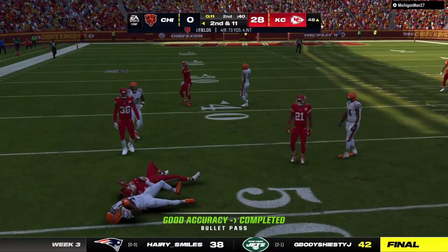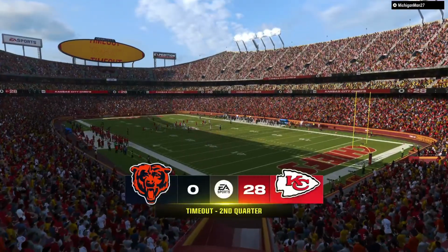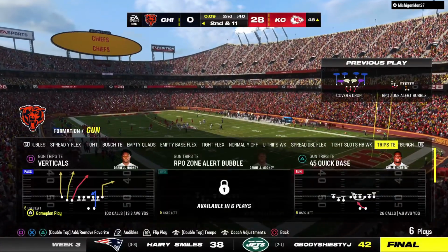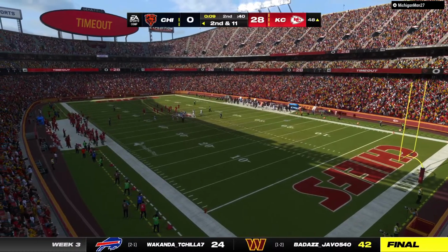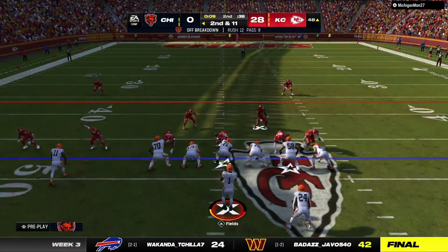Fields going to get that out wide to Mooney. And he is going to lose yardage here. Now a timeout taken. Perhaps a chance for one more quick play and then another timeout if they hurry. We'll see. Here we go. Good.